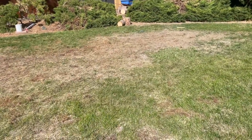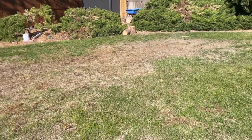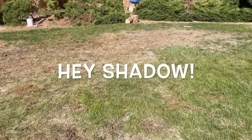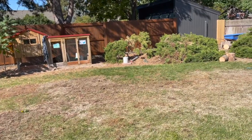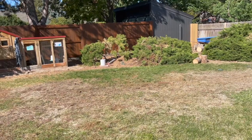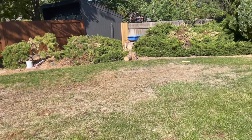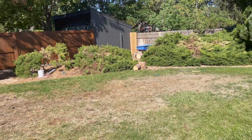So I'm going to switch it over here. You see all this dead grass? We had a really bad weed problem that sort of took over this entire area. Hey Shadow, how's it going? I think I'm going to put it there. So I was planning on this chicken coop maybe having an extended run come out around that first juniper shrub and maybe a little farther in, or use some chicken tunnels to go in various places of the yard. So right now I'm going to go clean this up, and it is a mess back there.